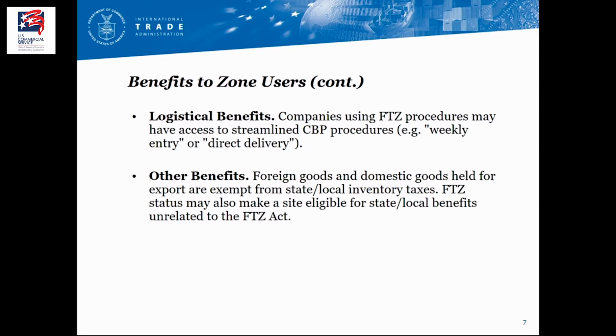And you may also qualify for something called weekly entry, which means that instead of filing one entry every time something leaves your FTZ, and of course paying the associated merchandise processing fees and any broker fees, you can set up a process with CBP so that you only file one entry per week. So one merchandise processing fee, one broker fee for the week. So for some companies, again, if you meet the criteria and it's approved by CBP, there can be some significant savings there as well.